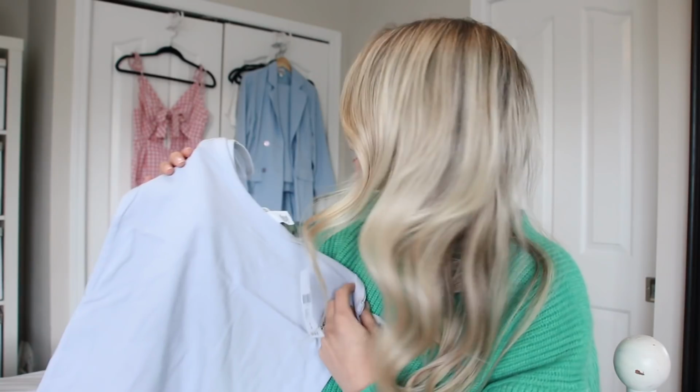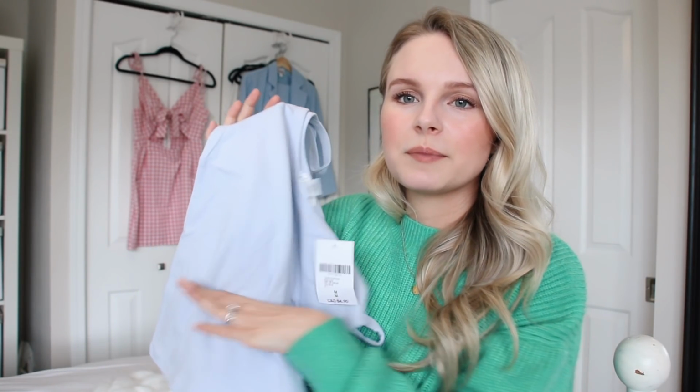The other one I got is in the pale blue. More color for spring. Matches almost my blue suit, thrifted suit back here. Actually, maybe I could wear this tucked into the pants and then the jacket on top, just a whole blue outfit. I kind of love that idea.